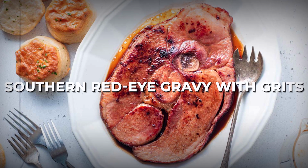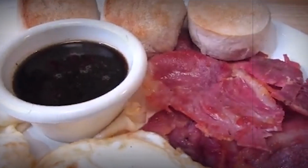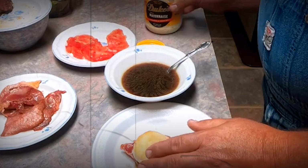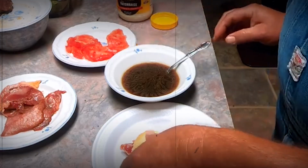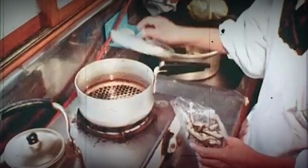Southern red-eye gravy with grits. If ever there was a sauce that spoke of Southern thrift and flavor born from simplicity, it's red-eye gravy. Named for the reddish tint it gets from coffee mixed with pan drippings, this gravy was a staple in Southern kitchens where every drop of flavor was wrung from humble beginnings.